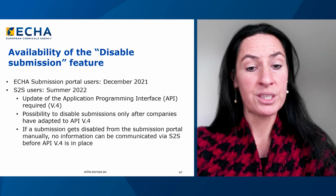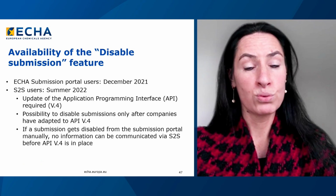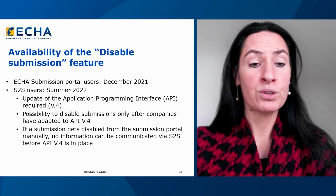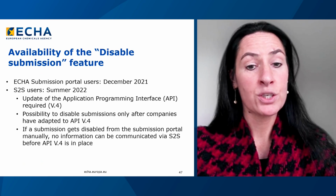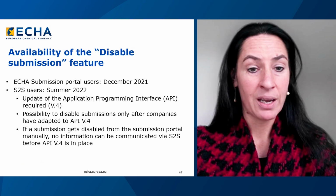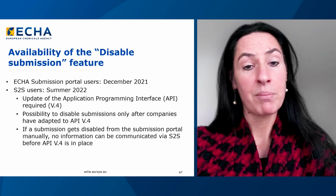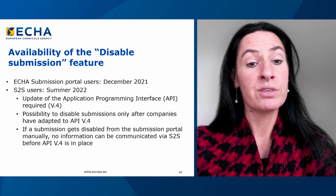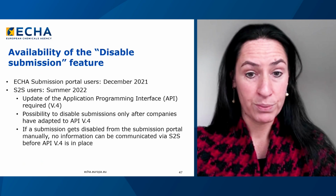The reason for this delay is the fact that to be able to support the disabling submission feature for the S2S users, an update of the application programming interface, the API, is required. Currently, we are running with version 3 of the API, whereas this disabling submission feature will be included in version 4 of the API, and that will be released in summer 2022.